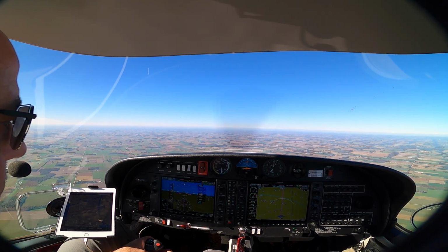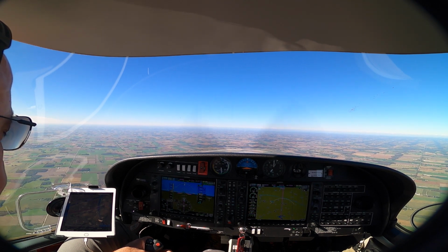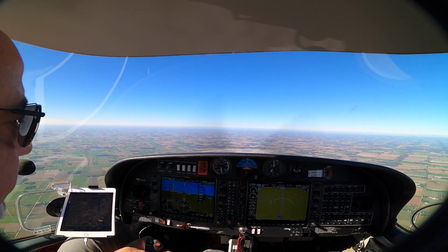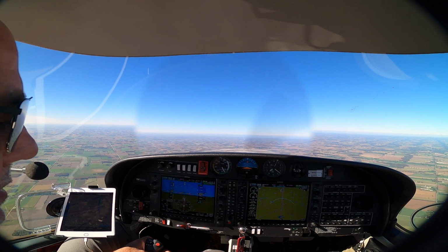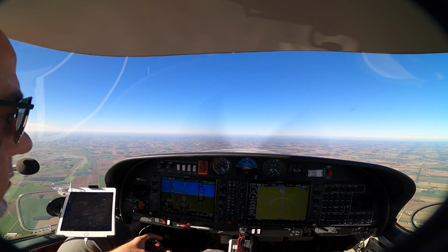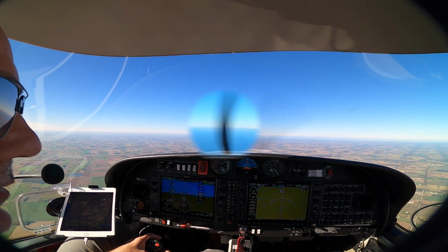Couple targets at your 12 o'clock, about 6 miles, and 1 o'clock, 5 miles. Both showing 4,500 feet and below, unconfirmed. Climb to 6,500 and we'll keep an eye out for that traffic. Foxtrot Echo Yankee Zulu. The one target is converging, he's at your 11 o'clock and at 4,000 feet now, unconfirmed. Looking for traffic, Echo Yankee Zulu.